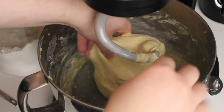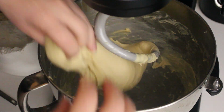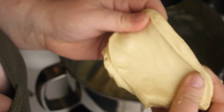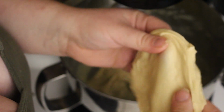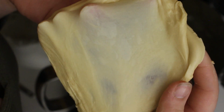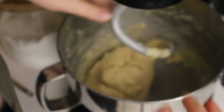And once all of your butter is added, go ahead and mix it for another 3 to 4 minutes afterwards, just to make sure that everything is completely incorporated, pinching off again, just to make sure that we're passing window pane. This dough is just super, super soft. I can stretch this dough really, really thin and get pretty much no tearing on the ends. You can almost see through it, and that's how you know that the gluten is properly developed. So that's what we're looking for.